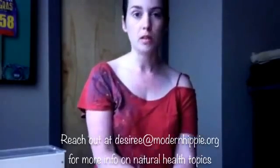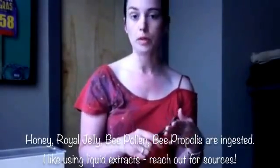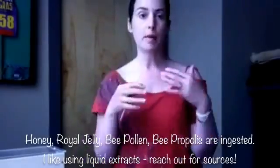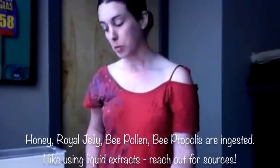Bee venom therapy is the use of all products of the hive, so using honey, royal jelly, bee pollen, bee propolis, and bee venom, or any combination of those is known as apitherapy, or apitherapy as some people pronounce it.